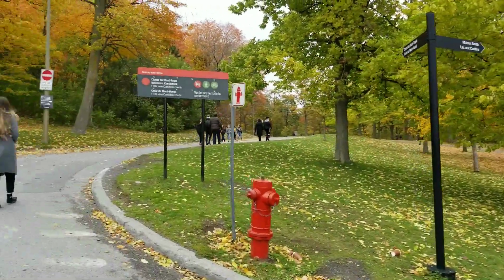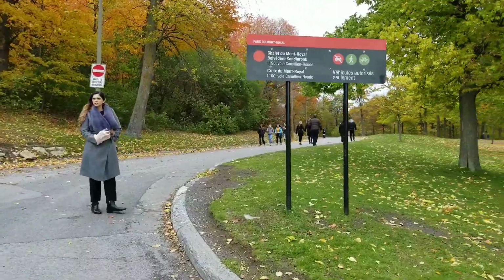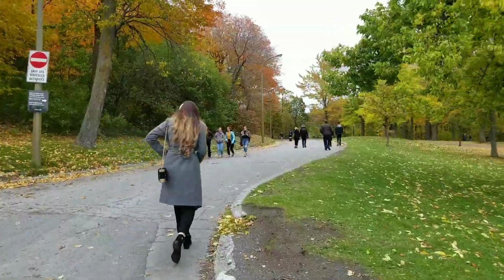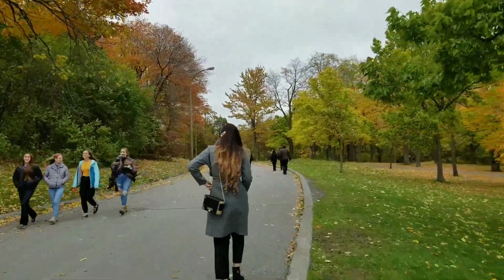And this is the official start. It's an extremely cold fall day. Usually people show Montreal in summer, but it's unfair because summer is only 3 months long. So anyways, we'll go up. It takes about 20 minutes.